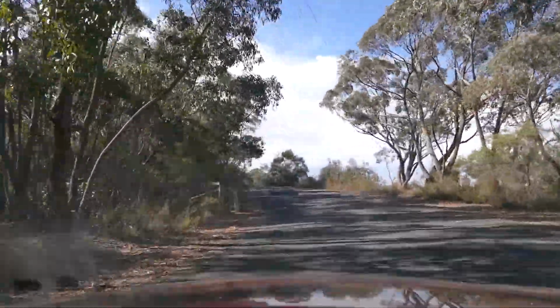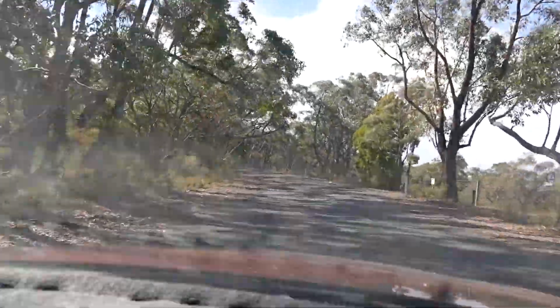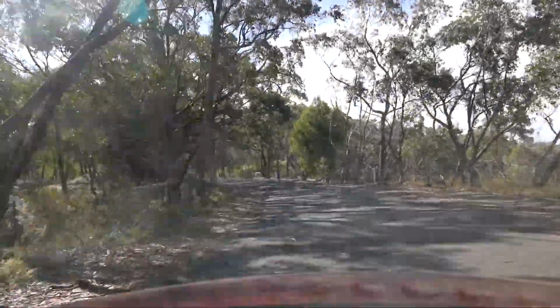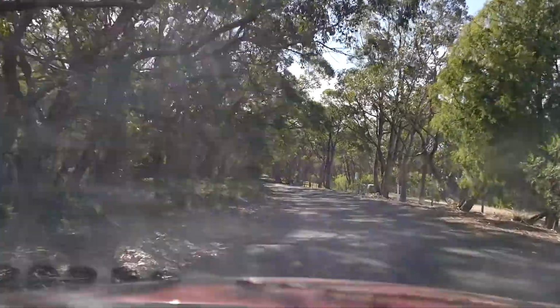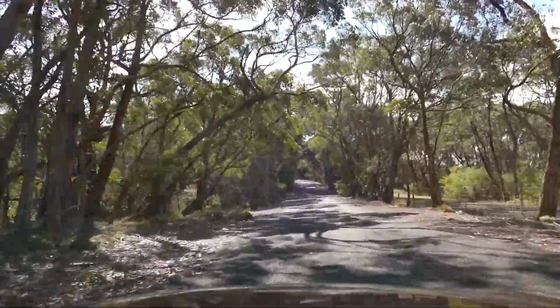You've got to watch out for these roads. Early on in the season they start chopping trees down and clearing things out, and it can be quite massive machinery on the road sort of thing. Anyway.